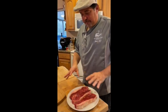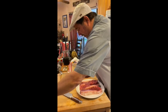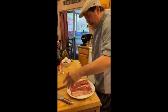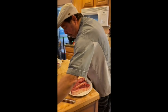So we have our steak sitting out. What we want to do is season it a little bit. We're going to put a little bit of salt. Okay, people say how much is enough? My wife doesn't like salt. I happen to like salt, so we compromise. We put a little bit.